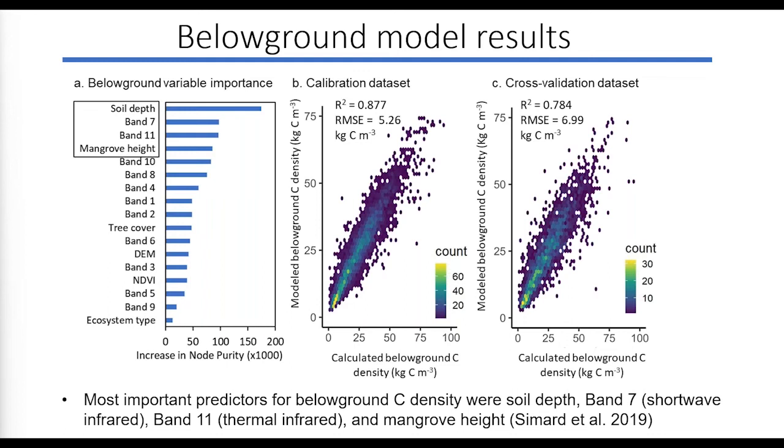In the center graph, that's showing what the model looks like using those top 4 predictors. And that's showing how well the calculated carbon density is modeled. I reserved 1/3 of the data points and then applied that same model and tested it on that 1/3 of the data points. That's the cross-validation data set shown in the 3rd panel. And the model responds really well while testing it against the cross-validation data set.